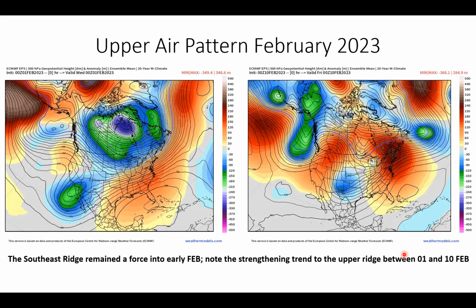Now let's move into the upper air pattern discussion. Let's take a look at the month of February of 2023, starting with the upper air charts. Now this graphic here on the left is for 1 February. Just pay attention to the orange coloring from the Gulf Coast up to New England, all along the eastern seaboard as I progress through these. This was the 1st of February, a very strong 588 decameter subtropical ridge, subtropical high there over Key West.